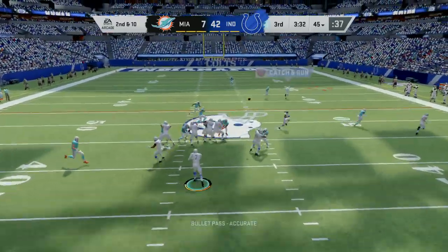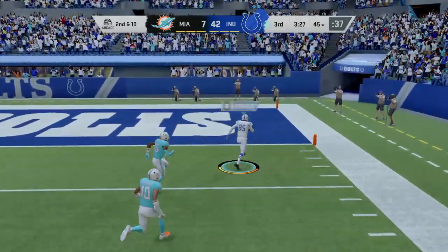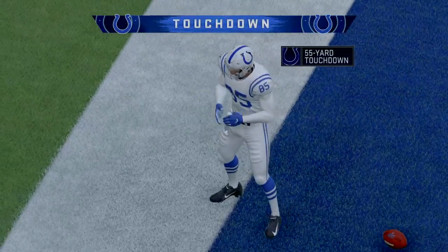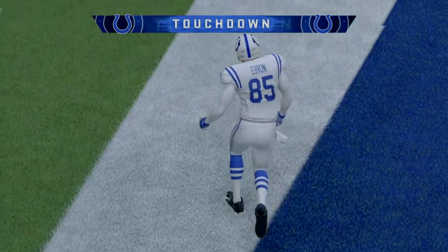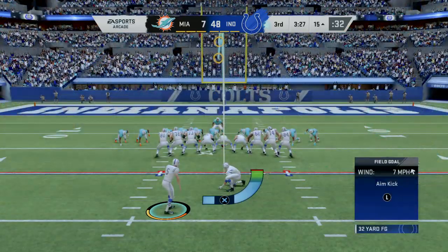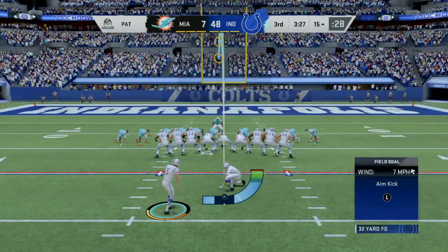The head coach relied on his eagle eye in the sky to make the right call and was told that... There he goes, right side. Touchdown, Indianapolis. Eric Ebron, 55 yards, as his guys continue to put this one out of reach.